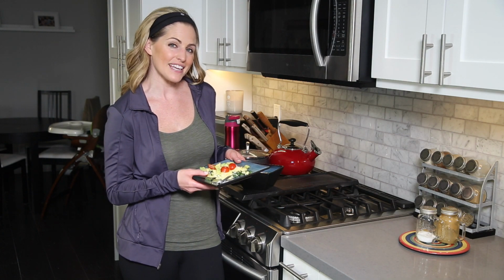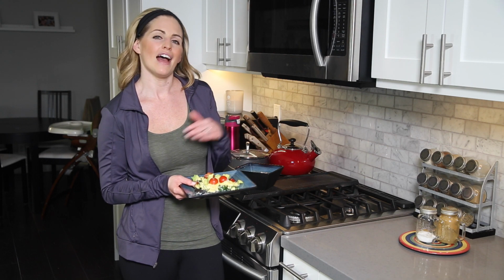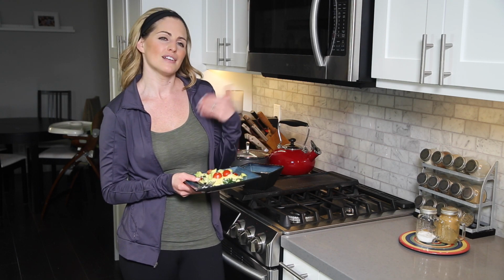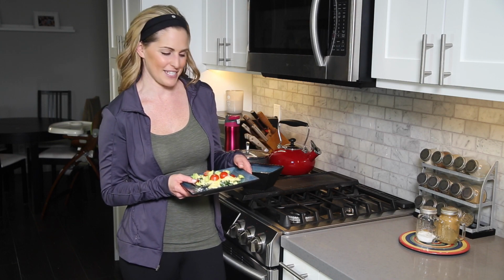Because I am breastfeeding, sometimes I will combine these two. So I'll make my big egg scramble and then I'll throw it on top of a little bit of quinoa so I get a few extra calories, especially when I'm super hungry when I'm nursing.